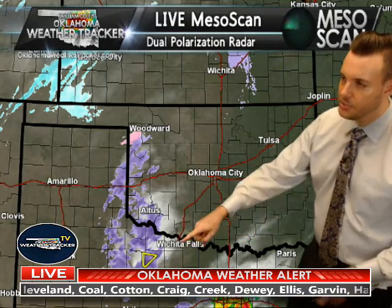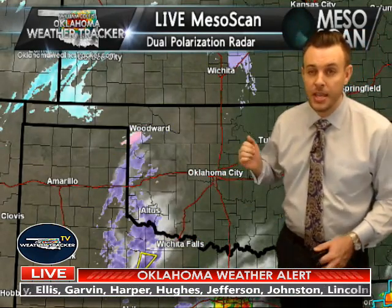You can see it right there, that yellow polygon. And you can see this activity continuing to lift fairly quickly. This could be the good news today, that it's moving a little bit faster than yesterday. So this may come through fairly quickly, and then we may ease this down as we get into the afternoon. But we'll track that carefully. Future radar shows at least the opportunity for some lingering precipitation even as we go through the afternoon.